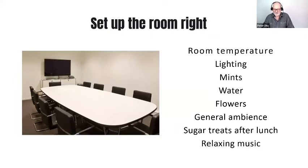Make the lighting good. Sometimes the lighting needs to be down to enable the PowerPoint slide or the video on the screen to be well displayed. Sometimes you need to turn lights up and down, so have a dimmer. Water on the table, mints.